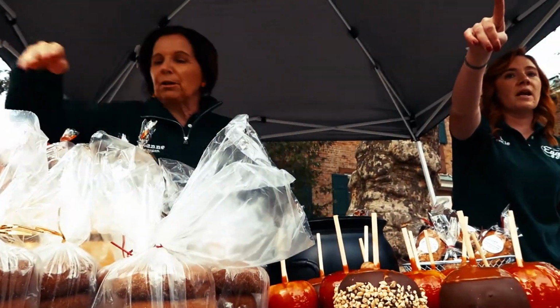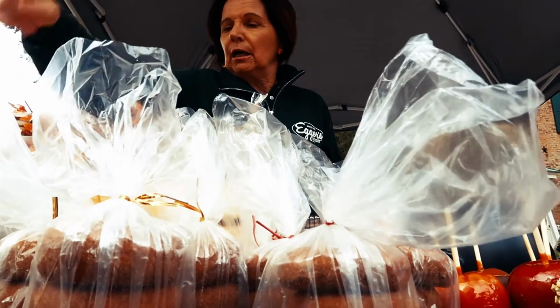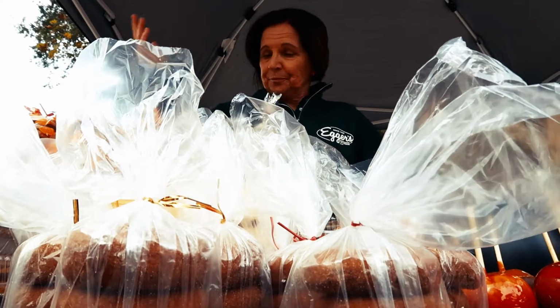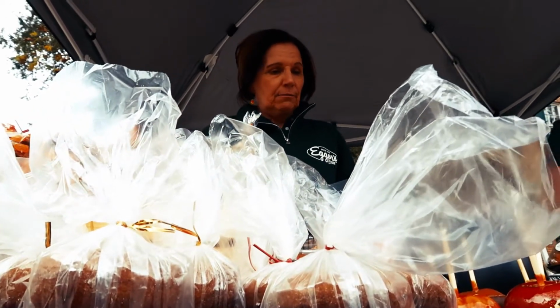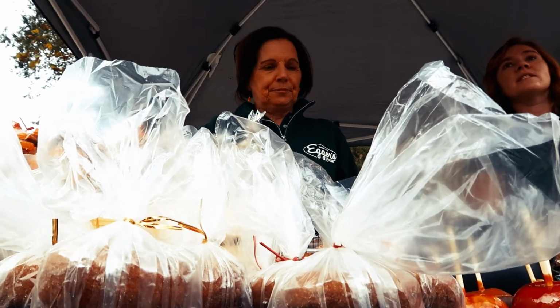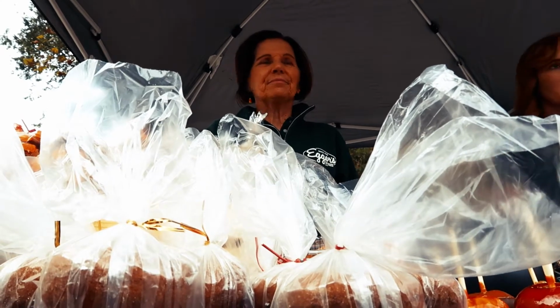We have pumpkin donuts, we have cinnamon donuts, apple cinnamon, pumpkin pie, apple pies. Oh, I didn't know you guys had pies. Yeah. Now you sell that inside too? We do sell it at all of our stores seasonally. We work with Mark's Bake Shop. Oh, okay. Very cool.